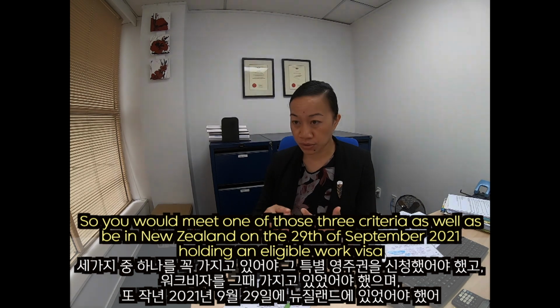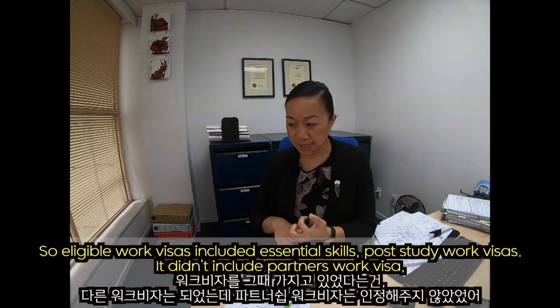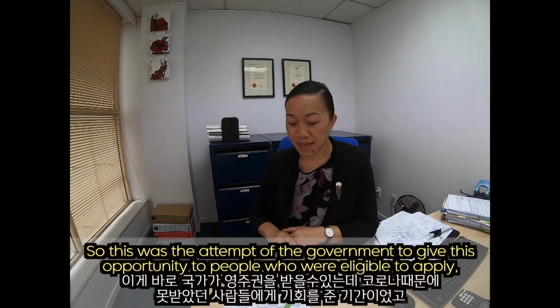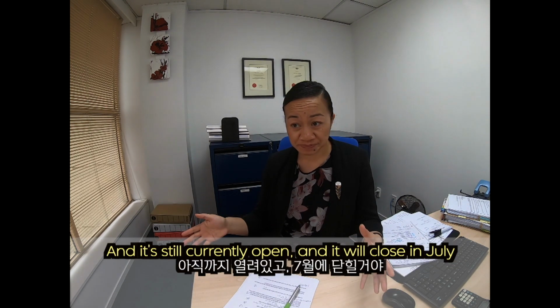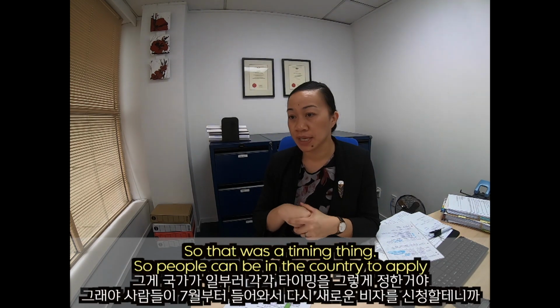So you had to meet one of those three criteria, as well as be in New Zealand on the 29th of September 2021, holding an eligible work visa. Eligible work visas included essential skills and post-study work visas, but didn't include partner work visas, and don't include specific purpose work visas either. So this was the attempt of the government to give this opportunity to people who were eligible to apply, and it's still currently open. It will close in July. So that was a timing thing, so that people can be in the country to apply, because you've got to be in New Zealand to apply.